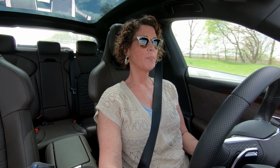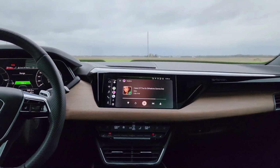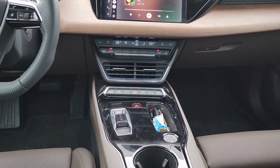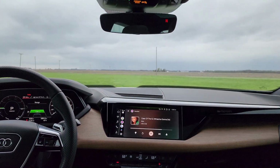From the passenger side, I was somewhat uncomfortable for some reason. But as far as being the driver, everything for captaining this car is super easy to get to. It's very comfortable. Everything is within reach and it just feels really comfortable.